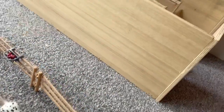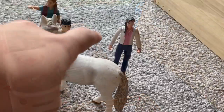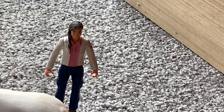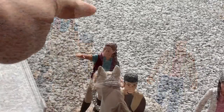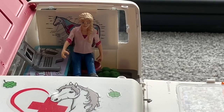If we come around here, then we come to the vet. This is Misty and she's a Mustang mare. Over here is Kate and she's just watching. Treating Misty is Liam. Just here is Becky and she's holding Misty for Liam. Working on the computer is Libby.